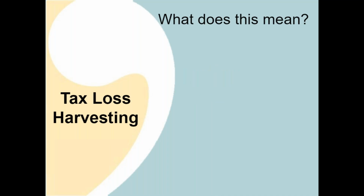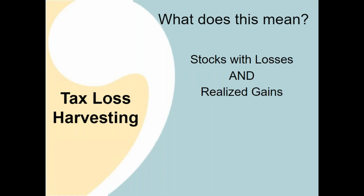So what does this mean for you? If your club has stocks which are showing a loss, and your club has already sold stocks this year or plans to, and is showing a net gain on these sales, your club might want to sell some of the losers so you can lower the amount of gain your members will be taxed on.